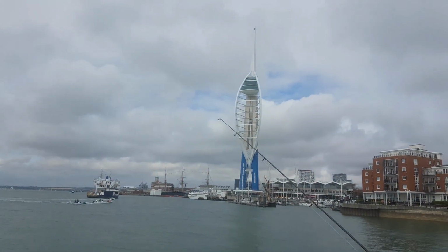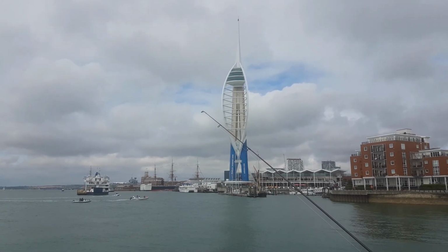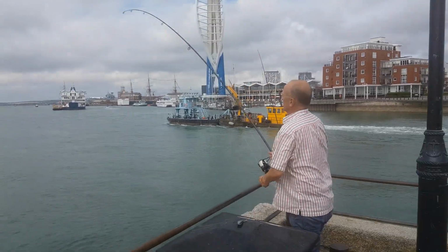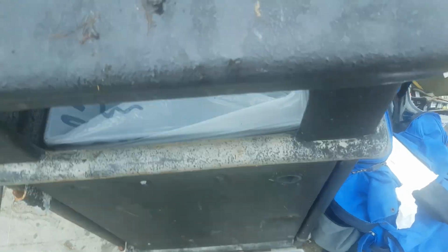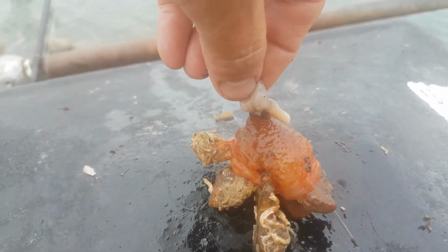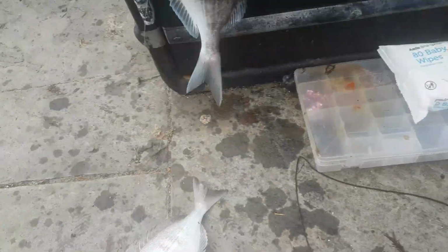Well, I'm getting bites on this one. There you go. And there you go, it's got to be a fish on. And this time, I've caught myself an anemone. So lo and behold, I've just had 2 on the same set of feathers. So now we'll unhook them and get them back in the water.